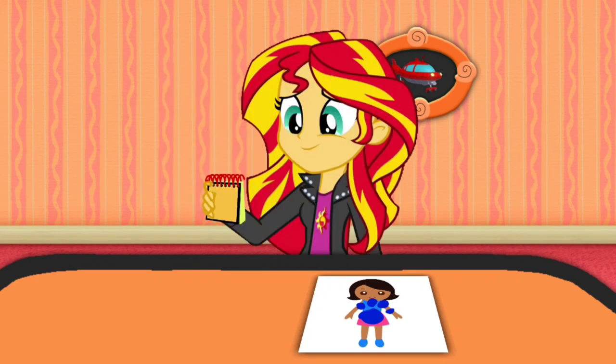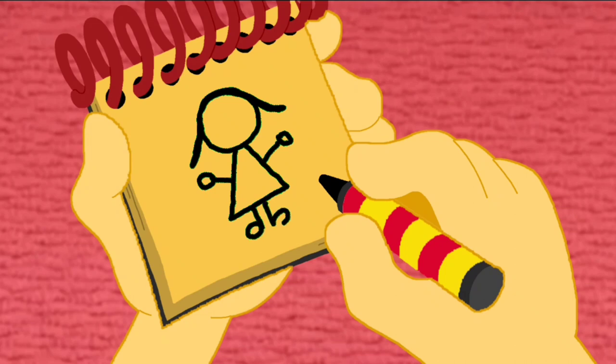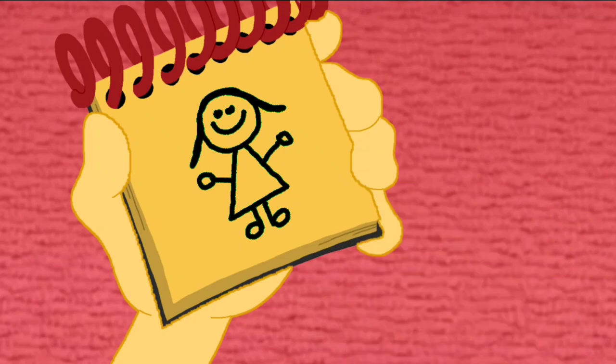So, a girl. We have a circle for the head, the hair. A triangle for the body. Her hands and arms. Legs and feet. And the face. And there, we have a girl.